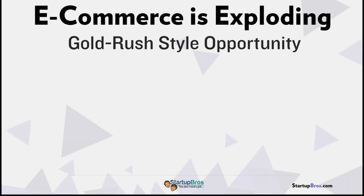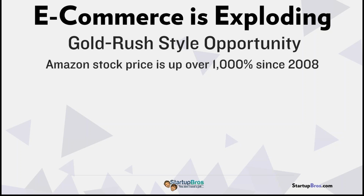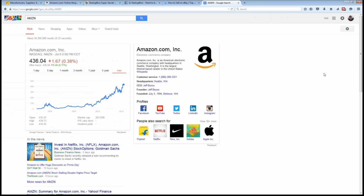So guys, we're going to look back in, let me see, I got this slide a little screwed up here. So e-commerce is just exploding right now, right? We're seeing this gold rush style opportunity, literally the beginning of a new bubble. Guys, if you look at Amazon's stock price since 2008, it is up over 1,000%. So guys, this isn't me trying to hype up the e-commerce industry or anything. This is just what's happening. And the economy right now is really being led by e-commerce.